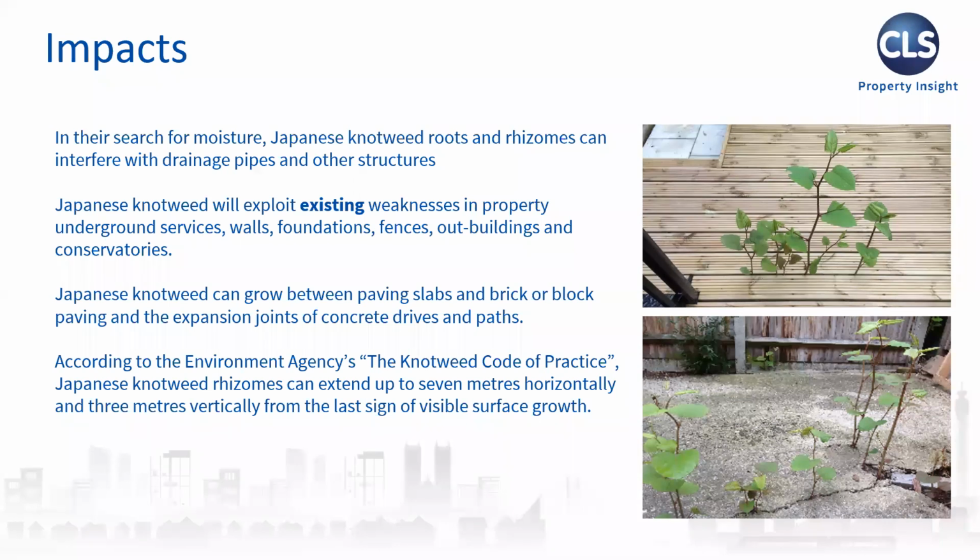Knotweed can also exploit existing weaknesses in property, such as walls and foundations of fences and conservatories, and the rhizomes will forge their way through structures without regard for their purpose. And as I say, it's not uncommon to see buildings, be they residential or commercial, where the rhizomes have actually forced their way through the building structure and potentially are now appearing inside the property itself. And the aerial growth provides very dense cover, as you can see from the previous image of the lady standing in her garden, reducing the ability of indigenous plants to grow.